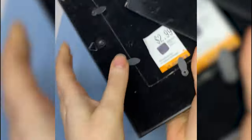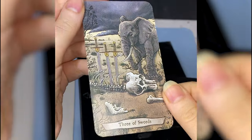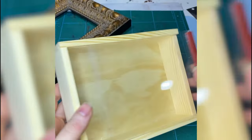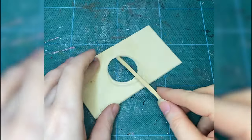So I bought this frame at Savers for $2.99, but when I opened it up, this weird tarot card was in there. I hope this isn't foreshadowing for something. Isn't the Three of Swords a really terrible card? I don't remember, and I'm too scared to look it up. So we're gonna forget it existed, because that's how you get rid of all your problems, is you just forget that they exist, and then they go away on their own, probably.